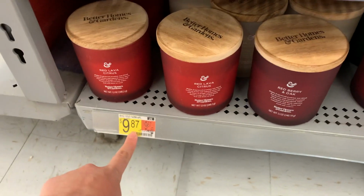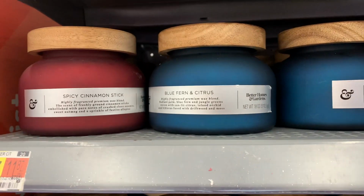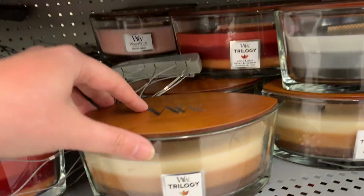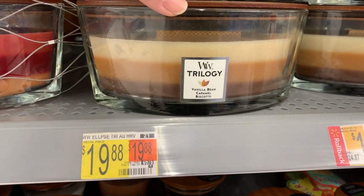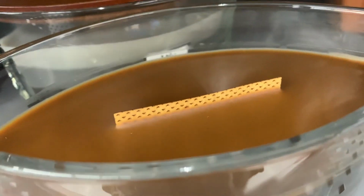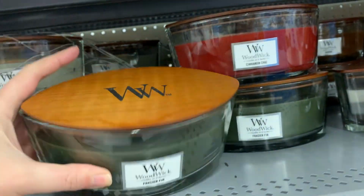So these little ones are 12 ounces and they are $10.87. But the big ones, these have 2 wicks in them. They're only $11.87. This is a great price right now. These candles are really interesting too. This trilogy, they're a rollback, they're $20. But wow, look at that wick. That is really interesting. How pretty is this? Such an interesting little candle.